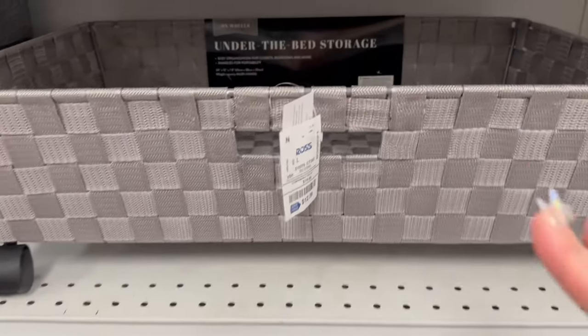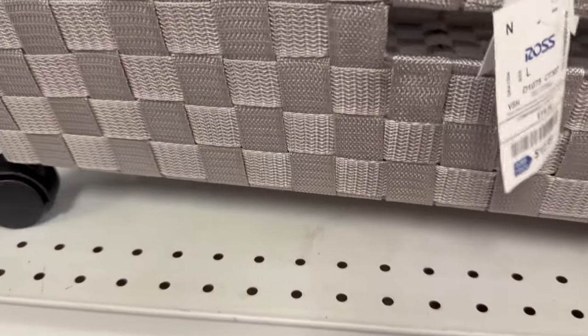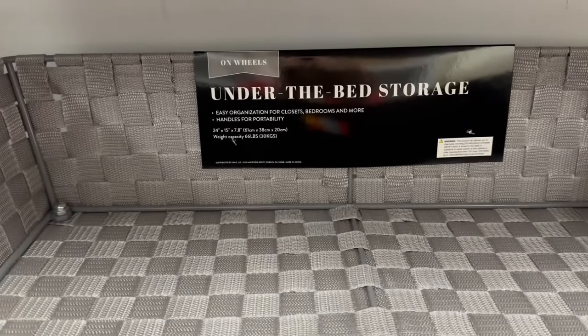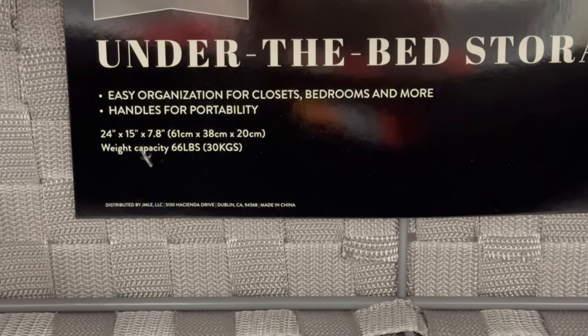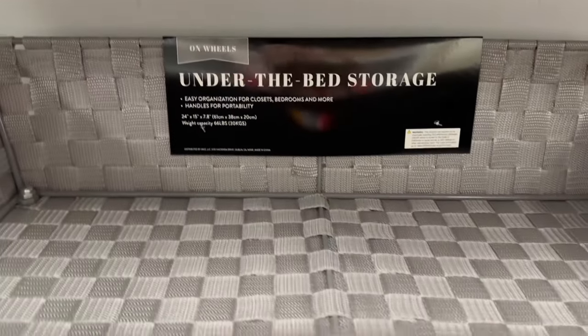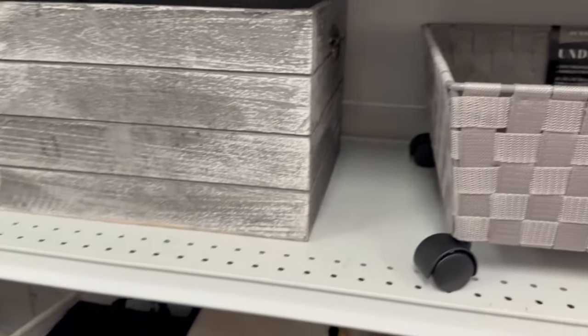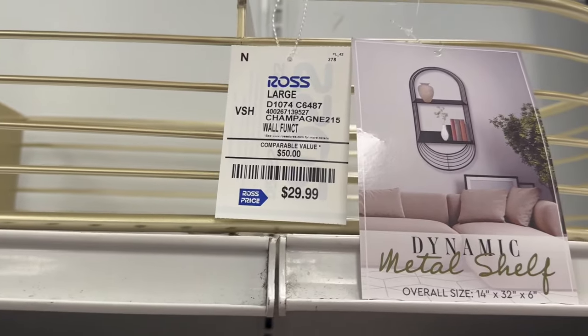So, if you're gifting a big gift, oh, look at this. Real quick. Look at those wheels. It glides so nice. I really like that size for under the bed storage. But basically, Ross has a place to go when it comes down to big baskets. If you're gifting someone a big gift or even for Easter, they've got some amazing ones.